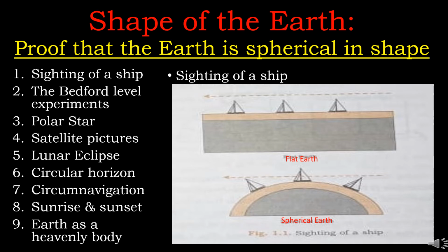The last proof is the earth as a heavenly body. The earth belongs to the solar system. All planets in this system are spherical in shape. It is because of their continuous rotation. Earth, being the member of a solar system, cannot be an exception. The conclusive evidence for the proof of Earth's spherical shape is obtained from the photographs taken from the space.